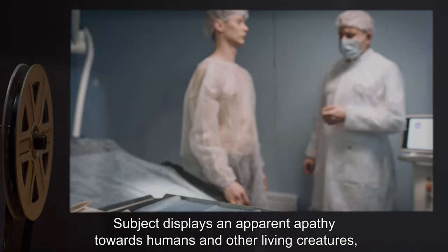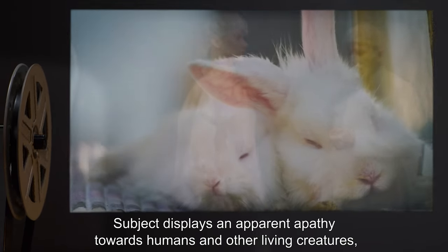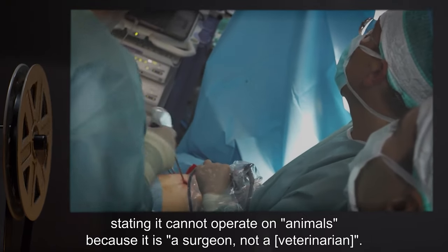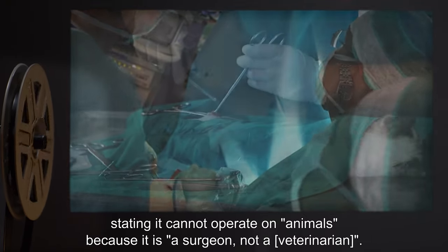Subject displays an apparent apathy towards humans and other living creatures, stating it cannot operate on animals because it is a surgeon, not a veterinarian.